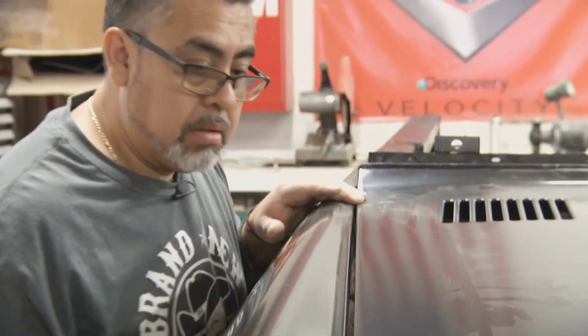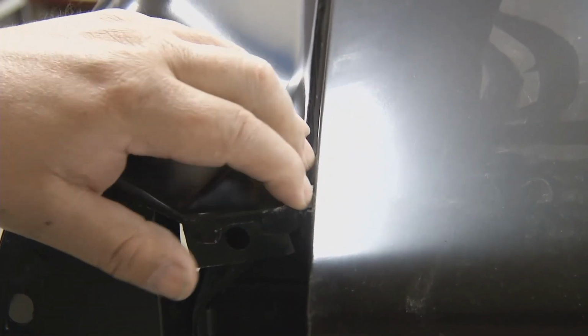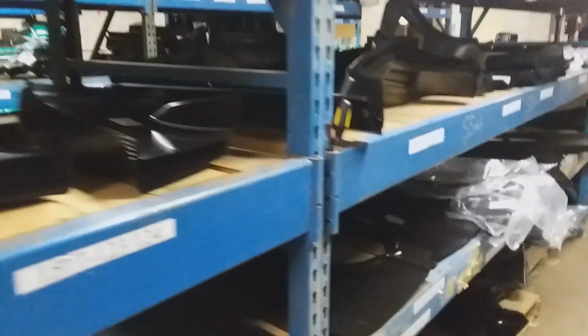Tolerances back then were way bigger than they are now. Gaps between panels could be as big as half an inch. And believe it or not, those fitment issues from the old days still affect the industry today.